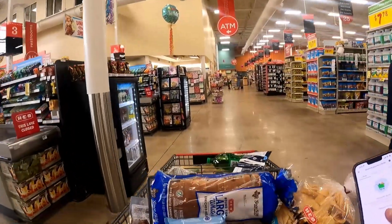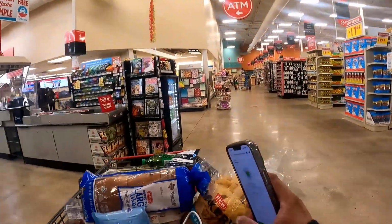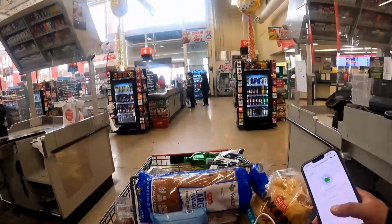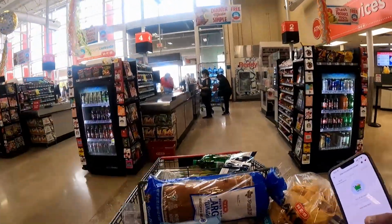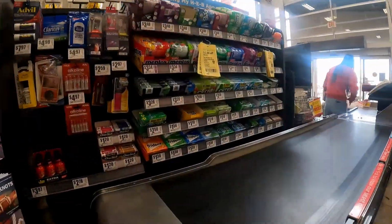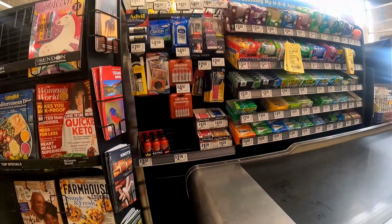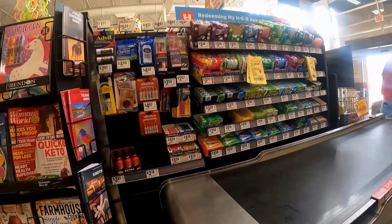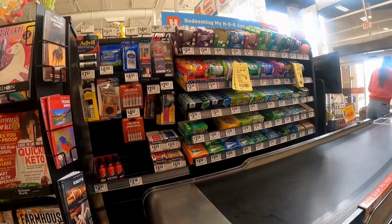The employees inside this store who are personal shoppers are shopping for pickup, right? Curbside pickup. They're being paid $15 an hour. Okay, so you're using your own car, you're using your own everything. And you can see Instacart is just not cutting it here. Customer's tip is all it is. So let me get through the checkout and we'll see you guys on the other side.